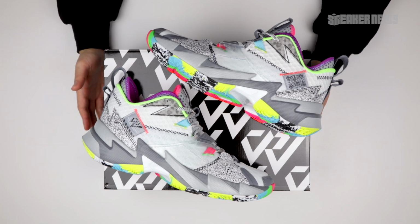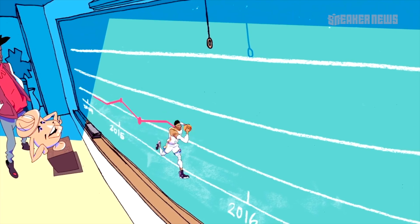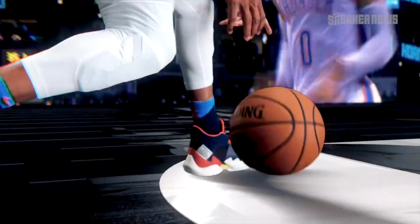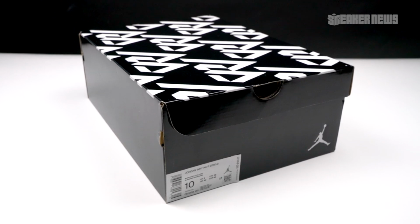When Russell Westbrook first signed with Jordan Brand, the plan for his signature shoes was to be more of a lifestyle, off-the-court look, but things changed. Now he has one of the wildest, most noticeable shoes on the NBA court. Let's take a closer look at his third shoe, the Why Not 0.3.